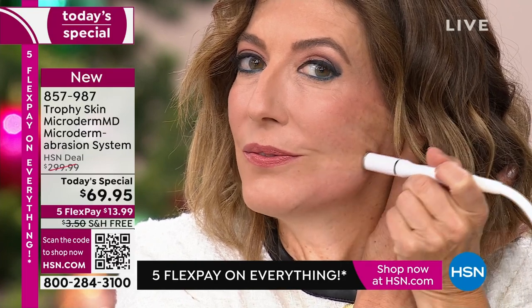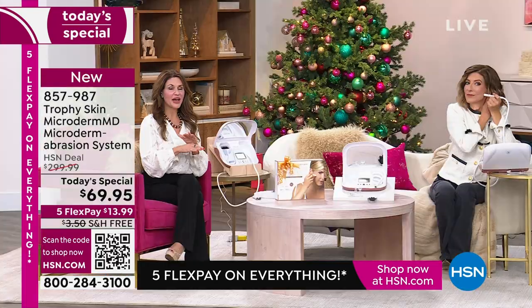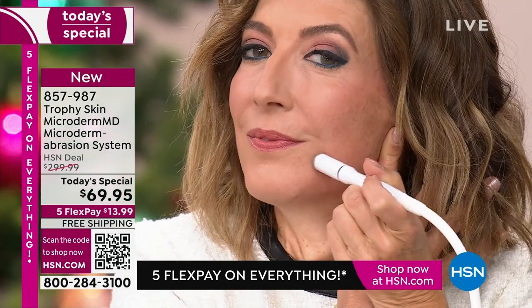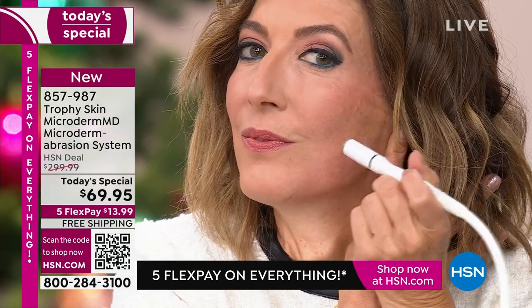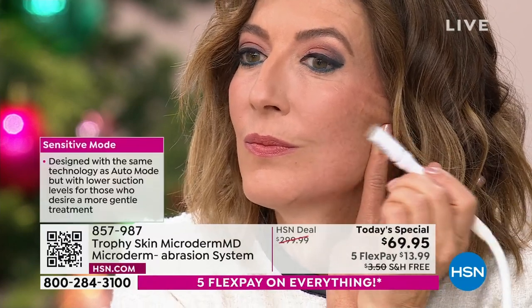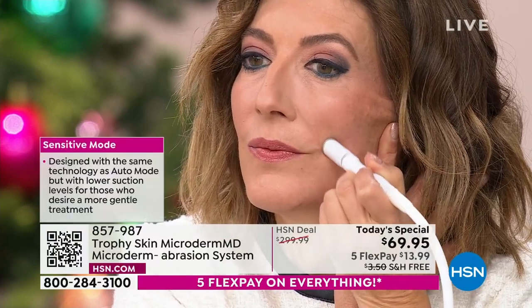So if you ever feel like you're prone to any sensitivity, that's okay, because you can use this on the sensitive mode. And it will literally put the levels down to where you need them. And you also don't have to worry, Sarah, am I doing this too long? Because it will shut off automatically for you. You literally press the button on, select auto, sensitive, or manual.